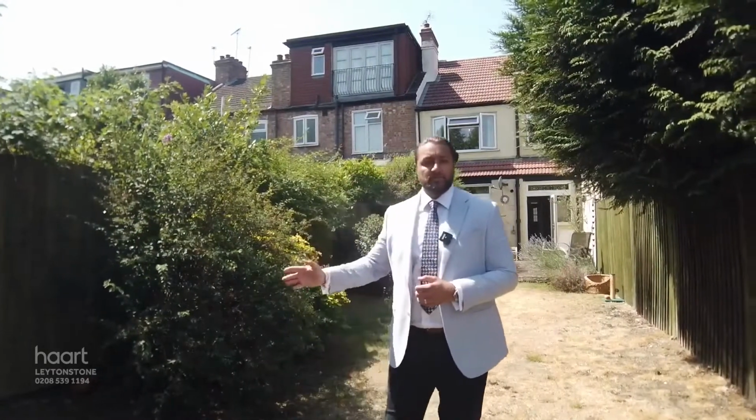And there you have it, guys. I hope you have enjoyed what you've seen so far. I thought what better way of finishing up today's quick sneak peek than in the garden, which again is a fantastic size. The neighbours on either side have developed their property a little bit further, one with a rear extension, the other with a loft conversion, so the possibilities are definitely there.